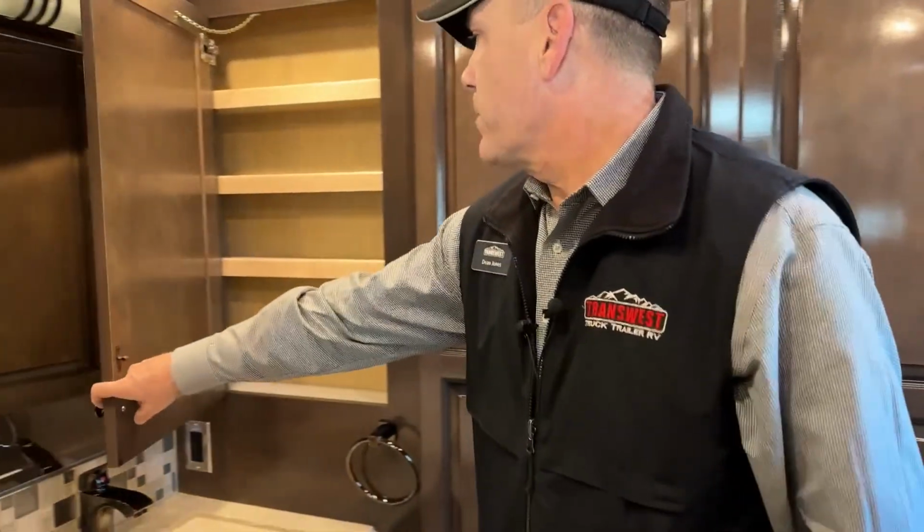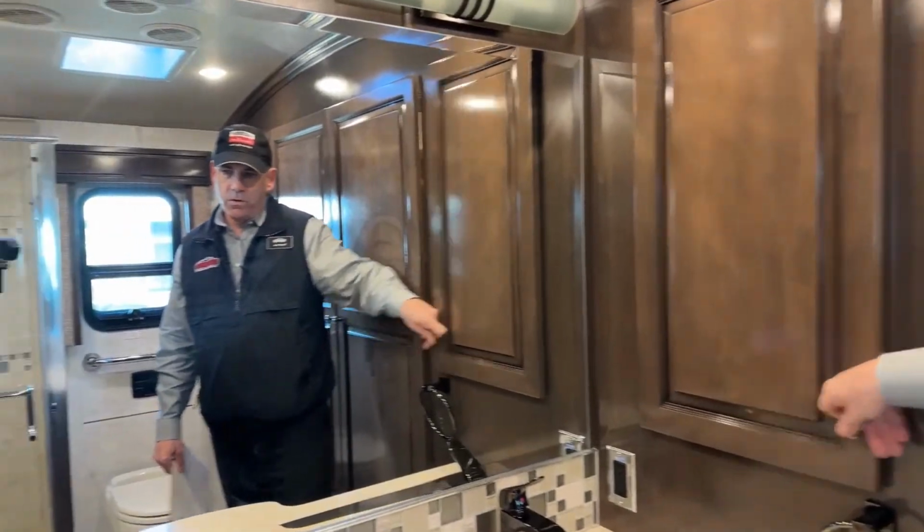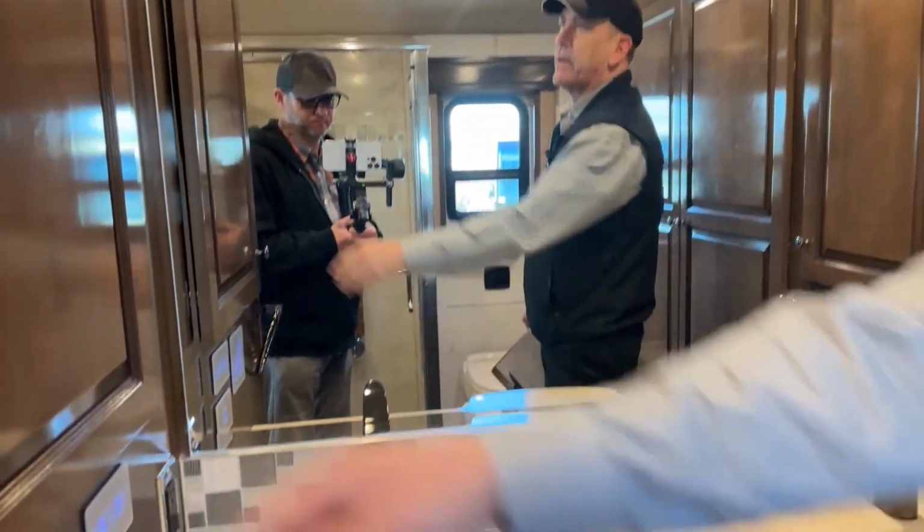We do have medicine cabinets on both sides. Outlets for what you need here on the vanity.